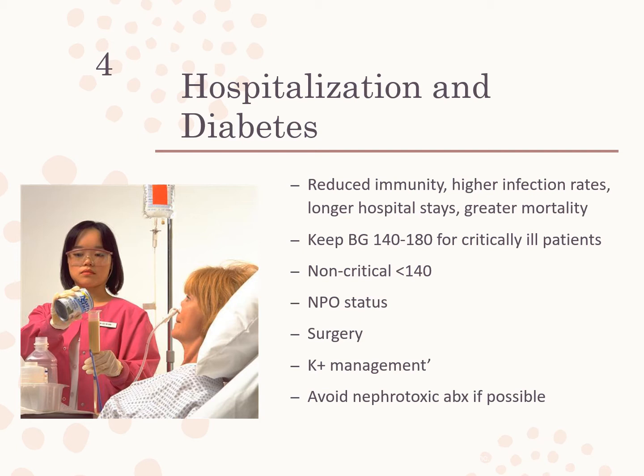We oftentimes are going to be holding our person's anti-diabetic medications. Maybe it's metformin or Glucophage because they're having a CT contrast, or maybe the person has a bowel obstruction and they're NPO, but their diabetic medication is not given to them as if they were out of the hospital, so we're going to experience hyperglycemia.